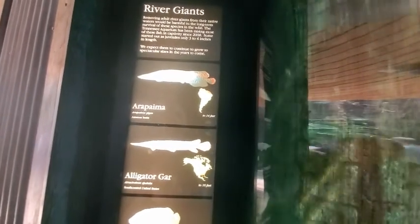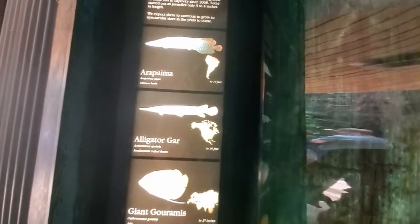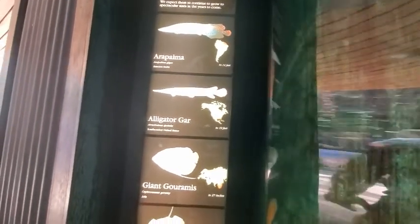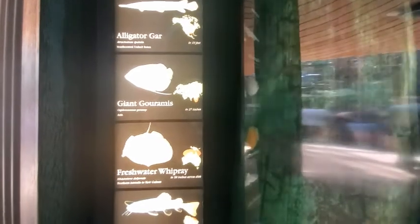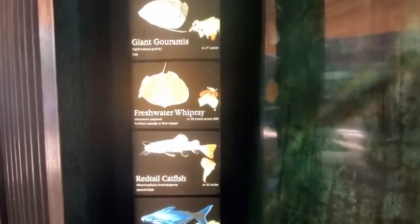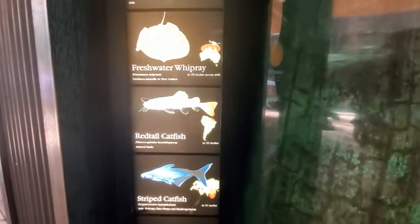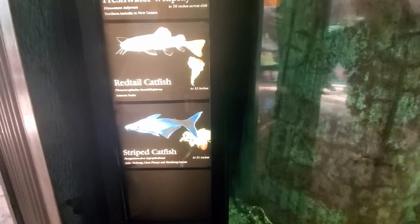Arapaima, 14 feet. Alligator gar, 10 feet. Giant gourami, 27 inches. He's one of the small ones. Freshwater whip ray, 58 inches across the disc. So it's not exactly a stingray. No, it's a ray though. Yeah, it's a ray, but it's not a stingray. Red-tailed catfish, 52 inches, and striped catfish, 51 inches. And there's more on my side.